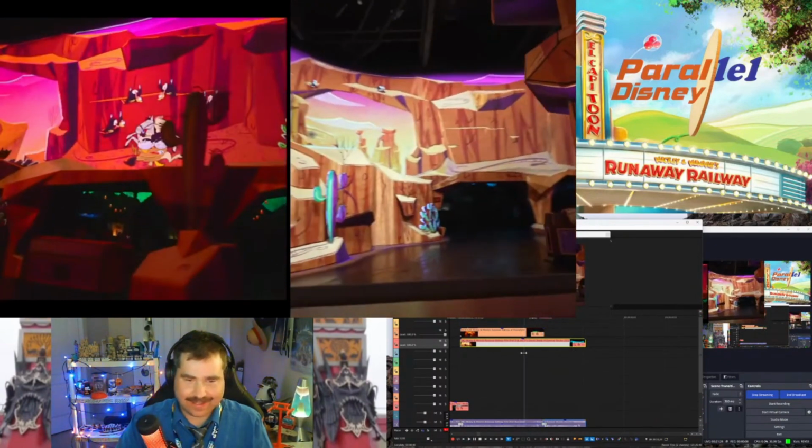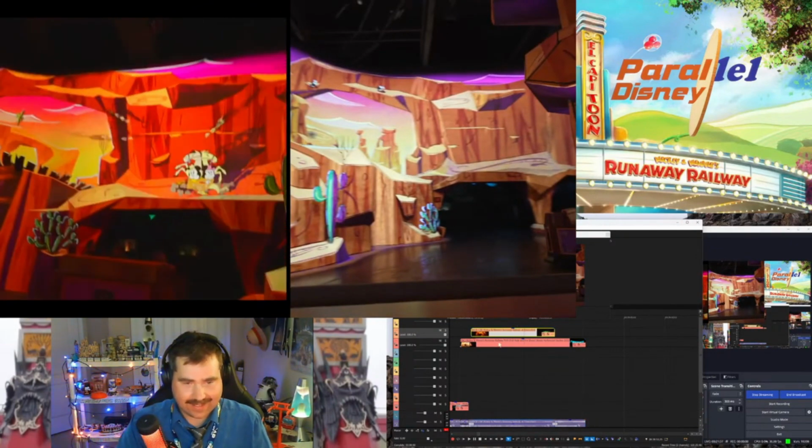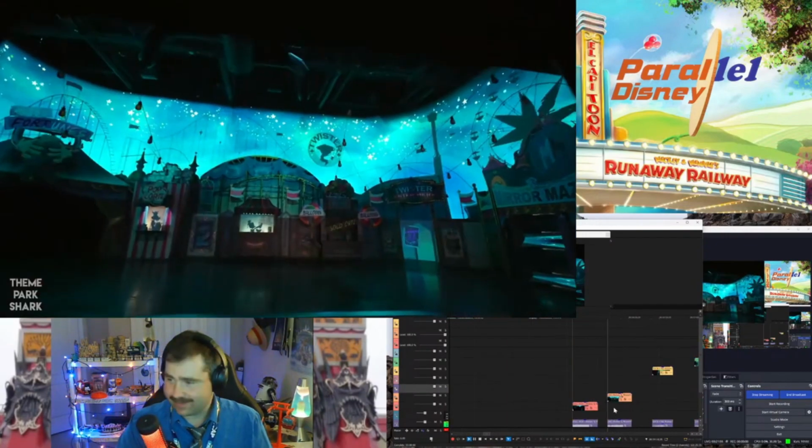Some other little things, we got this cactus over here on the entrance is more elevated, and looks like you got an exit sign at Disney World. Move on to the tornado scene, or I guess the carnival scene.